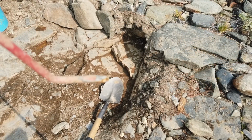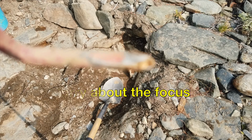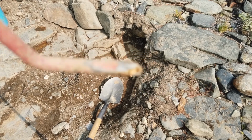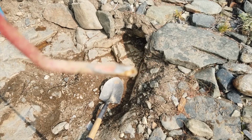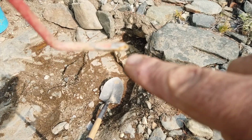Well, guys, it's not as big as last week's piece, but there's some visible gold. I have a little piece of broken bedrock right there.